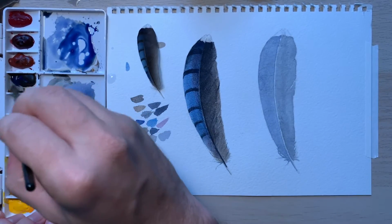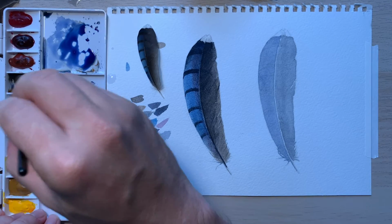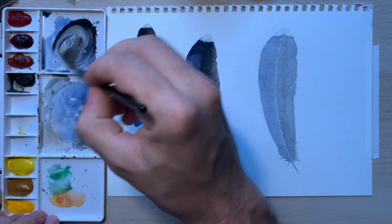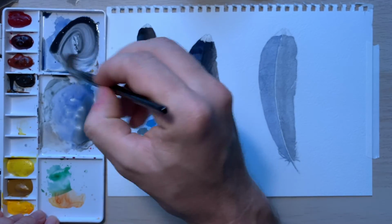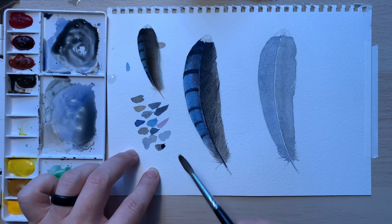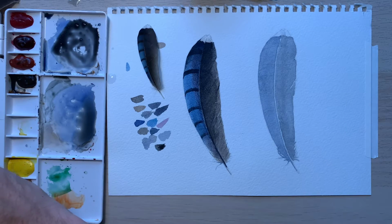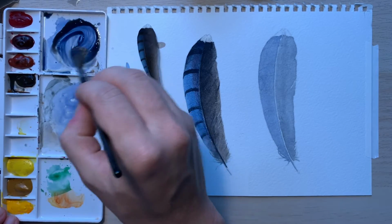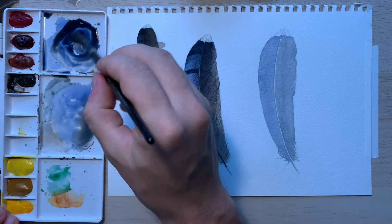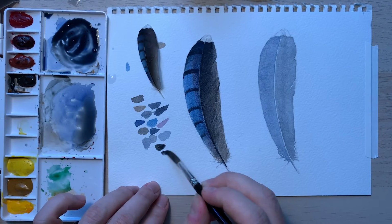Got my blue, ultramarine, French ultramarine, and burnt sienna. How's that look? Let's do a test swatch. Looks pretty good. I'm gonna build it up just a bit more in intensity though, because it looks pretty light, so more blue, more pigment to water ratio to get more intensity.